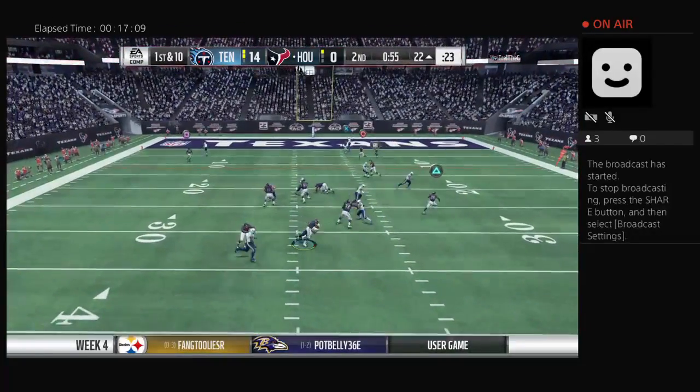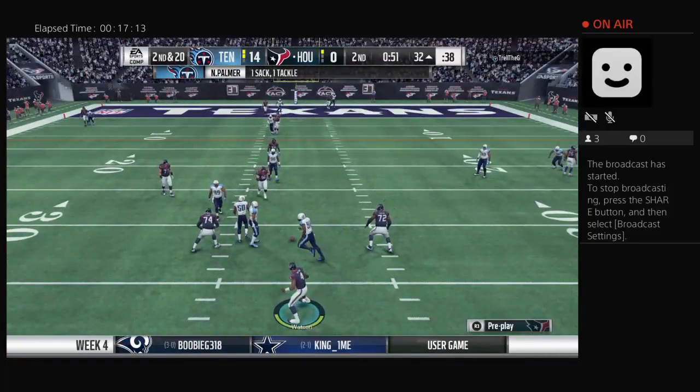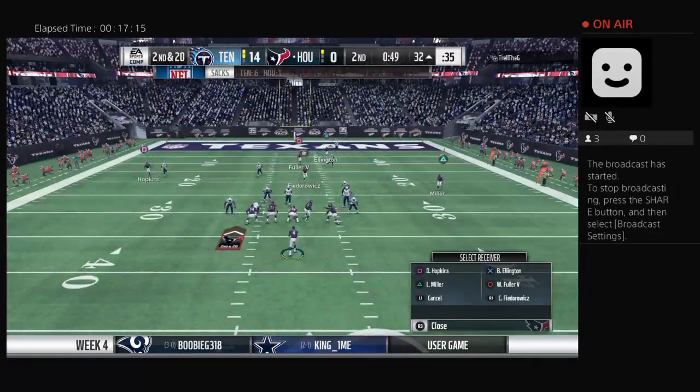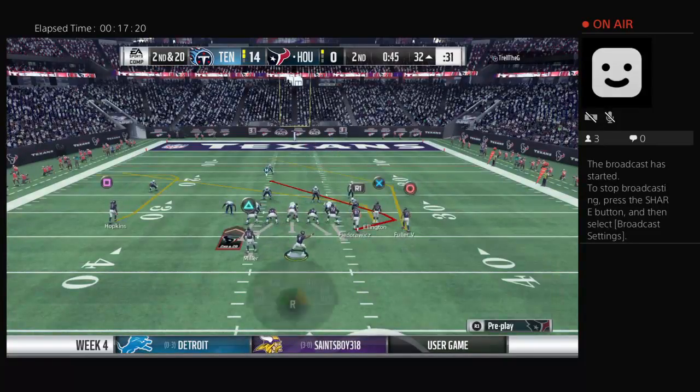Watson on first down. And no escaping this time as he'll go down. They got him for a sack. Nate Palmer in there to record another sack, their 6th of the afternoon.